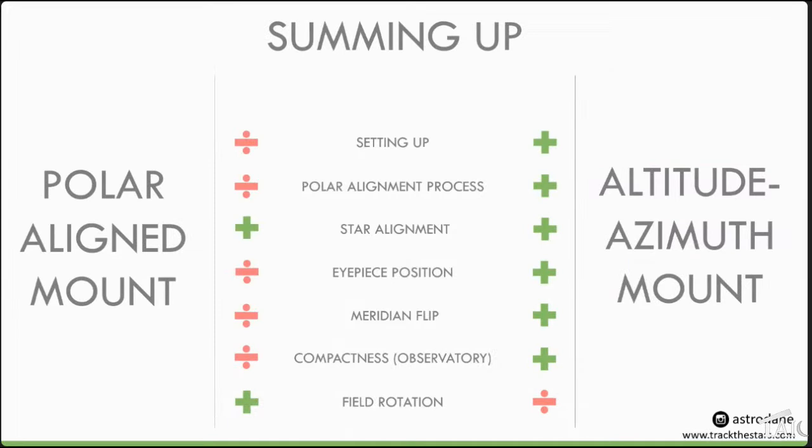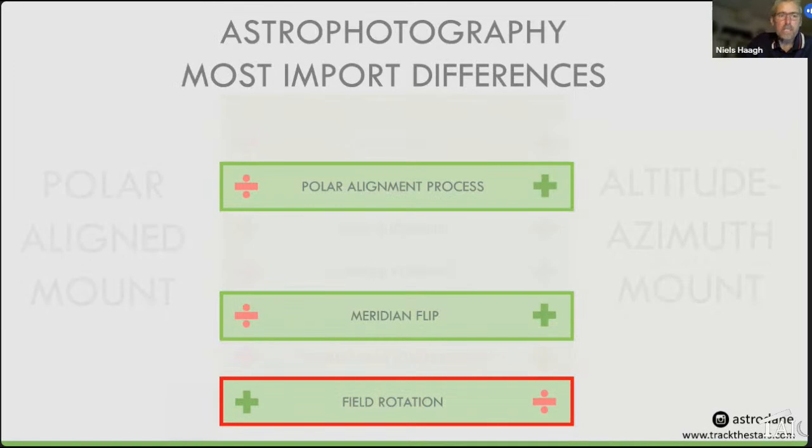If we sum up these points about the mounts, you can see how the list looks here, and I will move on right away to this list where I have picked out the most important points for when we do astrophotography. Of course, not needing to do the polar alignment process on the LS mount is a positive thing for the LS mount. Not having the meridian flip is a positive thing. And not having the field rotation on the polar aligned mount is a positive thing for the polar aligned mount. So these are the most important things when we compare the two mounts for astrophotography.